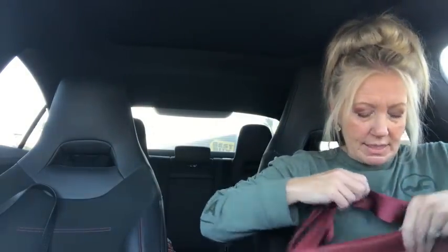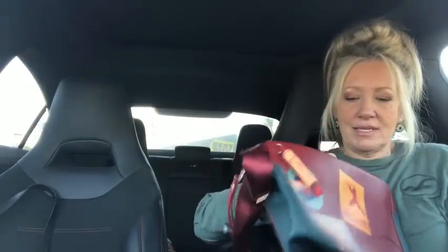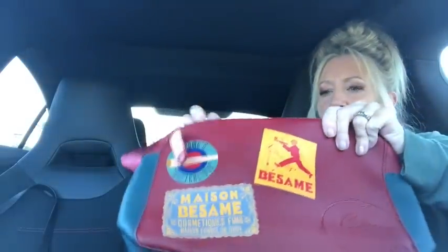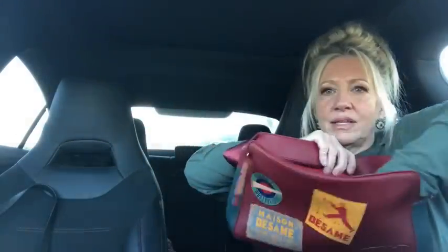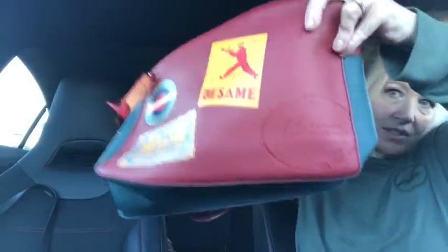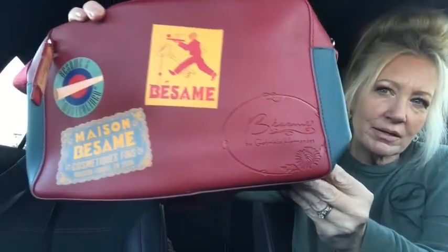All right, then this just really caught my eye. I thought it was absolutely adorable. This is for my quirky kind of bag lovers. And it is by Besame by Gabriela Hernandez. And it's so cute. It's brand new. It is vegan leather and it's got this cute little detail on the front. It's stamped right there.